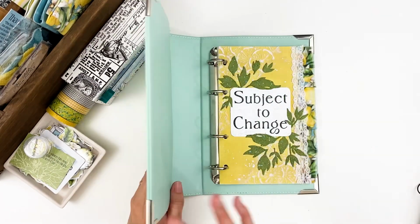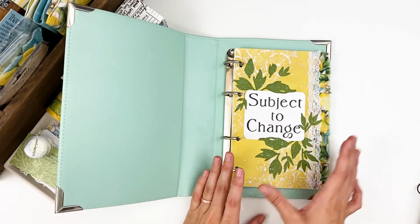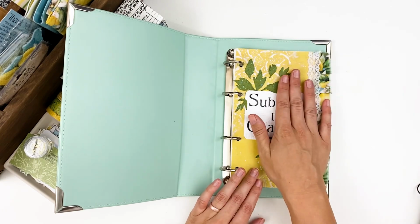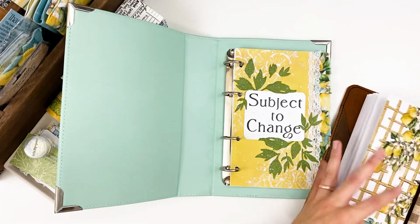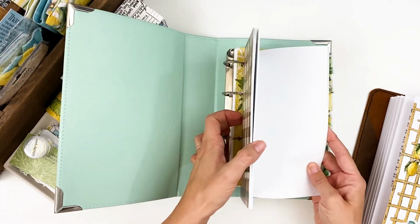And I said it was a TN album. So it is sized to fit traveler's notebooks. There are actual sleeves that you can purchase to go in here and to put pages that are traveler's notebook sized. And so you could, I guess, fit a traveler's notebook in here if you wanted to punch holes in it and place it in here.